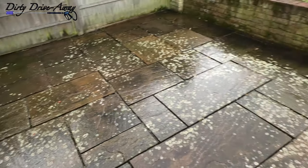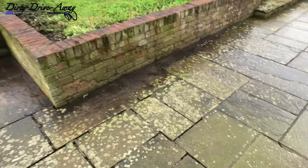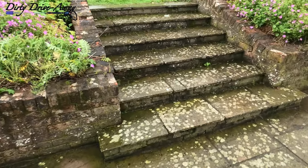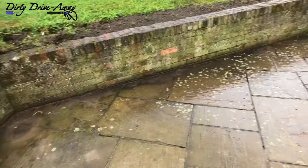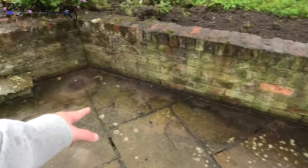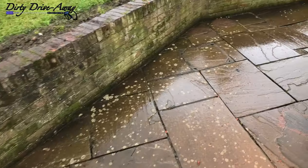Pressure washing, bleaching. If I can, I want to try and set you up on the tripod, but my waterproof camera seems to go a bit hazy during humid weather, because obviously it's enclosed in a waterproof housing, and it tends to go a bit misty, but we'll see how we get on. You see, there were some plants across here that were encroaching on the wall, hence the reason why we've got this lovely black stain right the way along the bottom. We'll get rid of that.